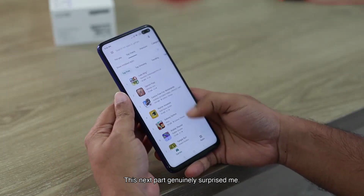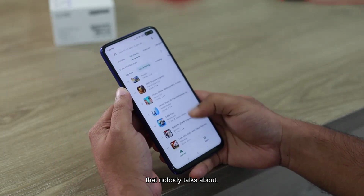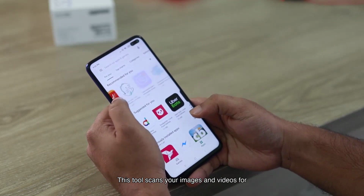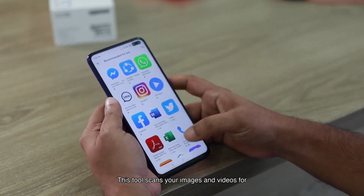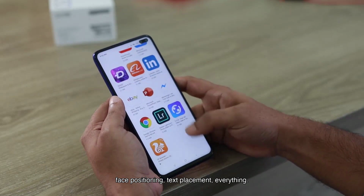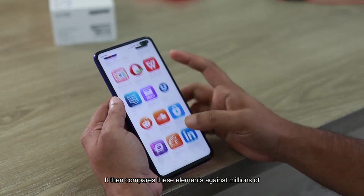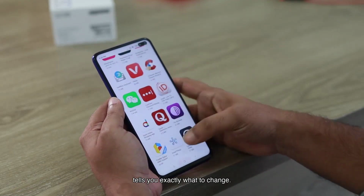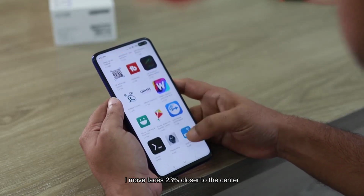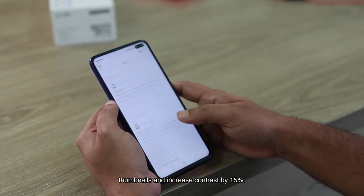This next part genuinely surprised me. Later has this feature called Visual Content Score that nobody talks about. It's hidden in their analytics section under Advanced Insights. This tool scans your images and videos for over 200 visual elements: colors, composition, face positioning, text placement, everything. But here's the kicker. It then compares these elements against millions of high-performing posts in your niche and tells you exactly what to change. I almost missed this completely, but it suggested I move faces 23% closer to the center of my thumbnails and increase contrast by 15%.